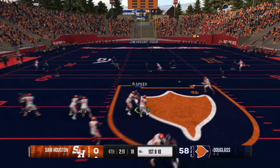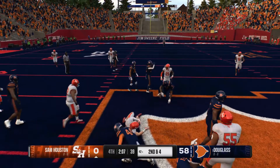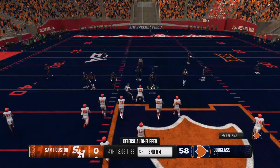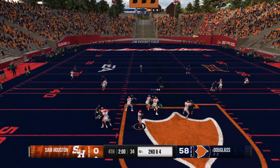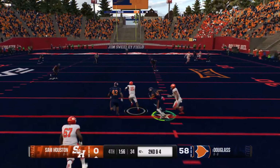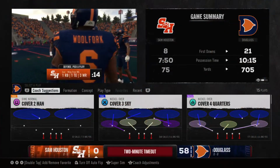He's going to pass. Finds the tight end. A most efficient pickup of 6 on 1st down. It's 2nd and 4. Looking for a man. It's Bailey. He's moving out of the pocket. He's going to run it. And he's brought down after a nice gain.